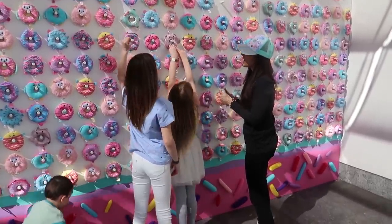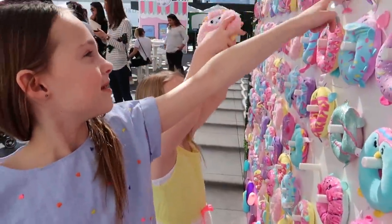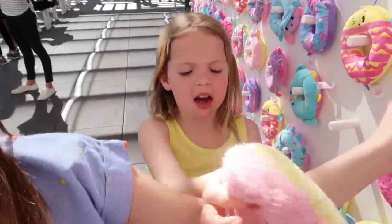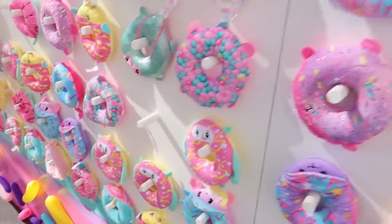If you don't know what DoughMis are, they are the newest addition to the Pikmi family, and they are sweetly scented donut-inspired plush. Aren't they just adorable? Which ones are your favorites, girls? This one. Let me see. So, ooh, Addy, I haven't seen this one. That one's adorable. I like adorable. All three of these. You like all three of those? I like this one too. This one. Oh my goodness, there's so many.